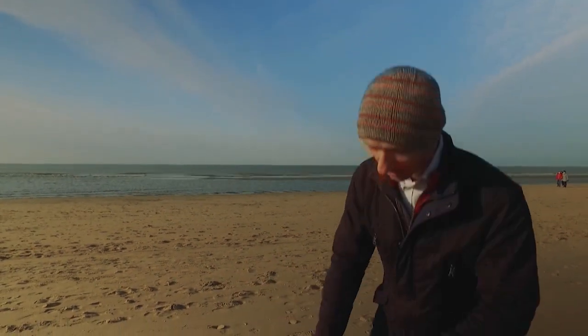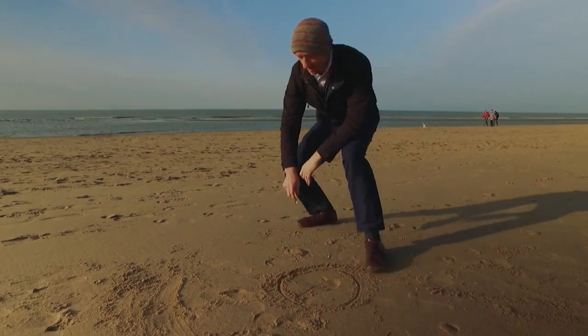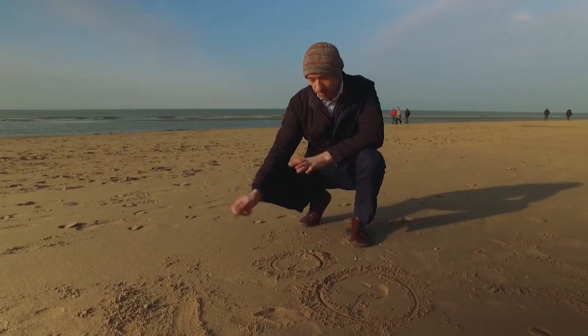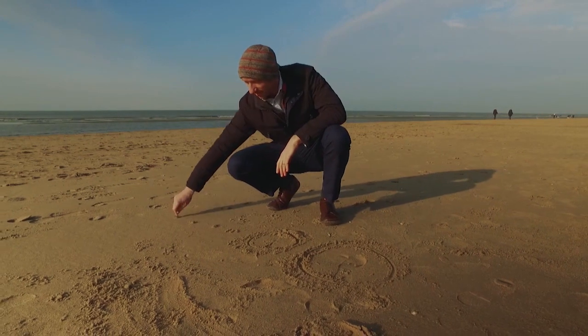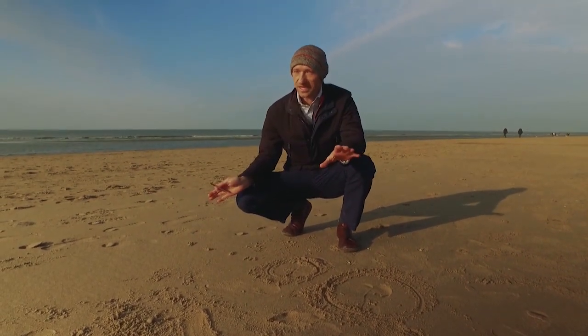Now obviously I can't draw something that's 0.3 millimeters, so I have to draw Pluto a bit bigger. If this is Pluto, then its largest moon is Charon, which is about half its size. But Pluto has 4 other moons: Styx, Nix, Kerberos and Hydra. So there's a lot going on around the Pluto system. It's not just a cold, dead, icy rock.